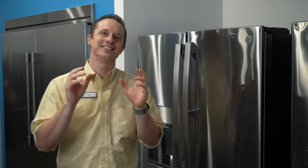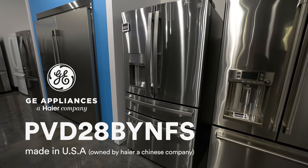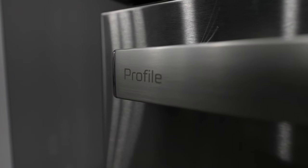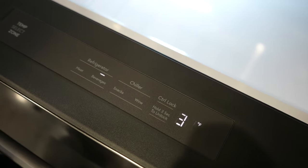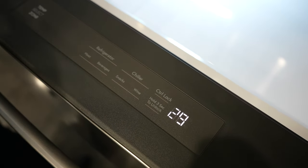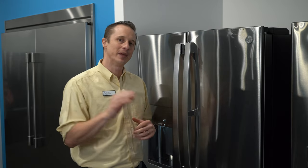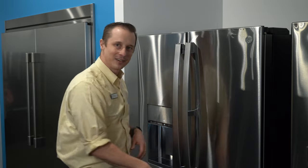Okay, we're at our number three refrigerator for 2023. That is this GE French door refrigerator, model number PVD28BYNFS. It is a GE Profile French door 28 cubic foot refrigerator. This refrigerator has a lot of special features compared to the Frigidaire refrigerator we talked about earlier at number one. What makes this a little bit different from that refrigerator are the following. First off, it still has the stainless steel finishes.